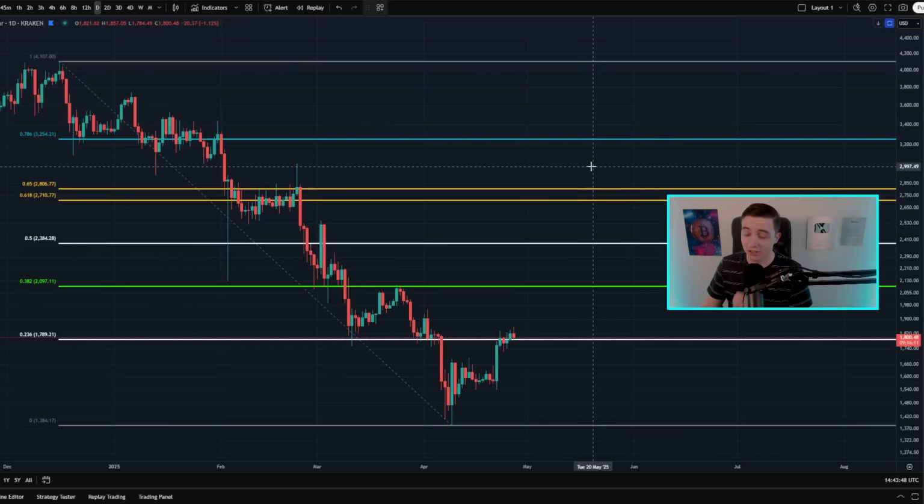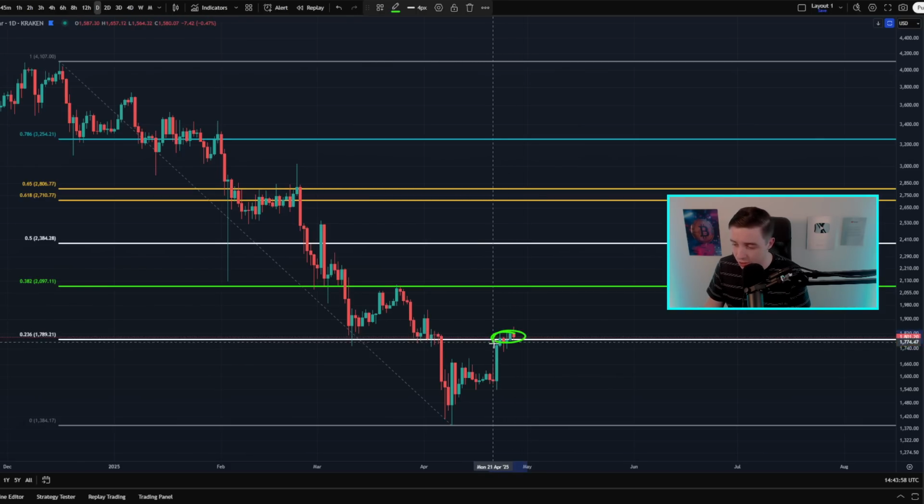And if we're taking a look at Ethereum on the daily time frame, over the last one day, we technically just confirmed a breakout, at least with a slight daily candle close confirming above this 23.6% Fibonacci level of resistance, which was sitting at close to 1.8k, just under 1.8k. And once again, over the last one day, we confirmed a daily candle close just above 1.8k. But as of recording this video, we're currently retesting that level to possibly flip it into new support.